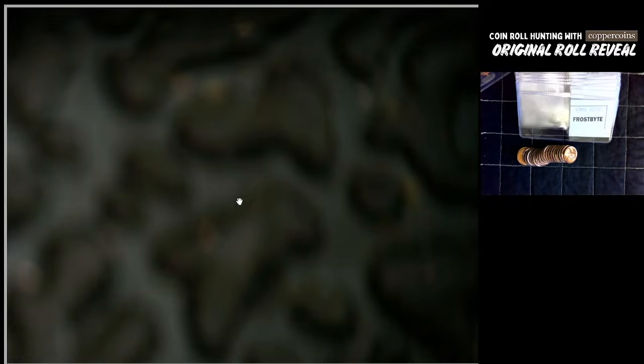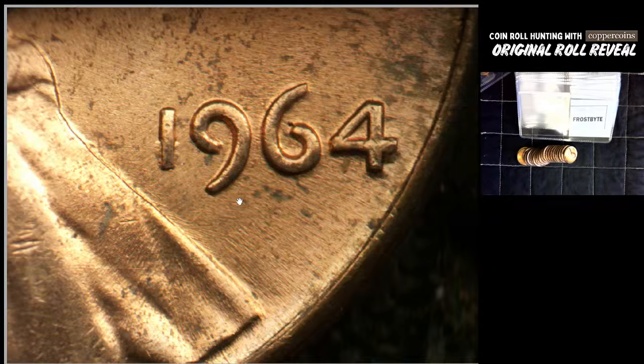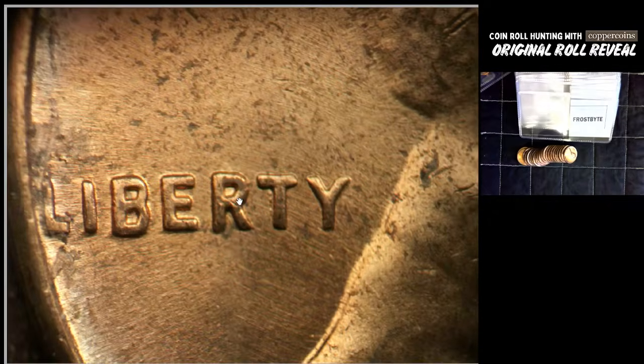Coin 28, Frostbite. Got a little clash where they've tried to work it out on the one. A lot of polishing there. This is a die that I don't remember. So I'm going to look at the reverse.